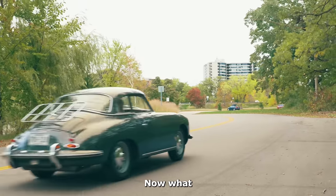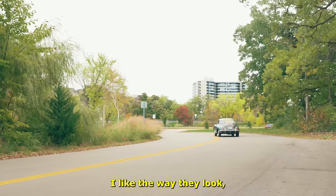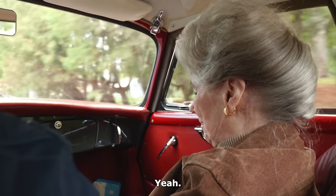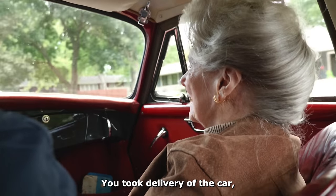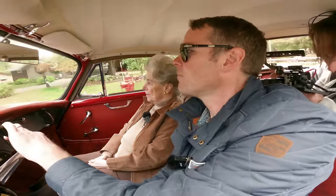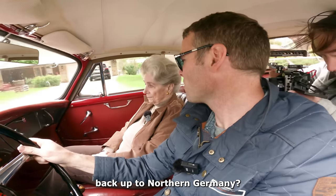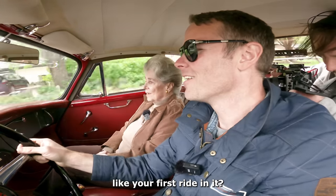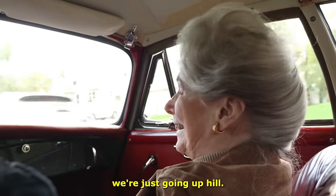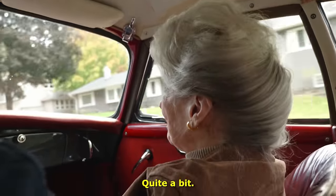Now, what compelled you to order a Porsche? I liked the way they looked, and I just liked it, and I have no idea why. It just talked to me. Yeah. And so you took delivery of the car, you did the factory tour, and then we drove back up. And you got the car that day, and you drove it back up to northern Germany? Right. What was that like, your first ride in it? Wonderful. Yeah. Because with the Volkswagen, I thought we were running out of gas, and he said, no, we were just going uphill. That's so awesome. But the Porsche had a little more power. Quite a bit. Oh, that's great.